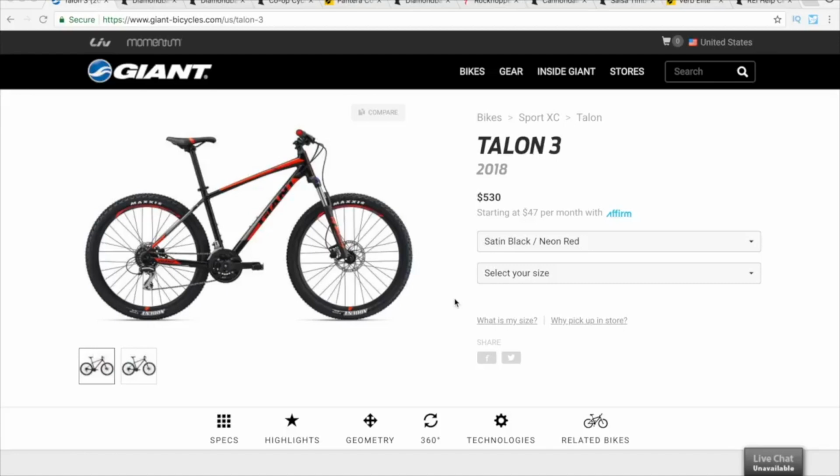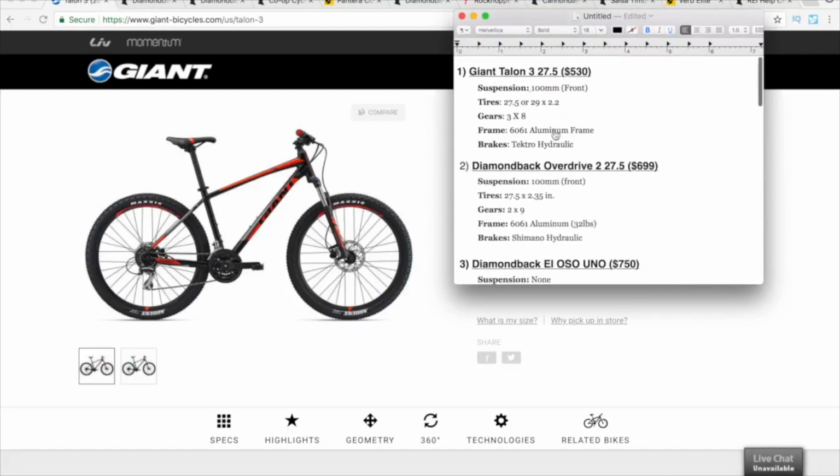For those of you who are looking to get into the sport of mountain biking, maybe a little bit of cross-country racing, these bikes that we're going to talk about today will surely be able to provide you with that. Okay, now I've put together a little list to help you visualize it a little better, and we're going to start off, and these should be in order by price. So let's go ahead and get into this.